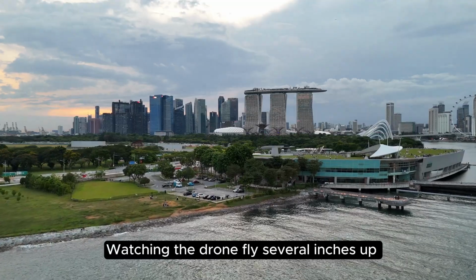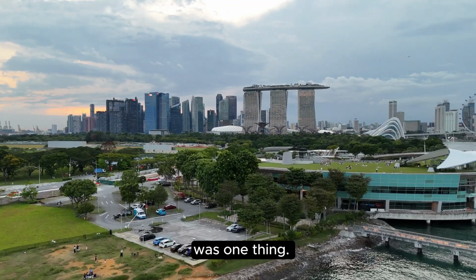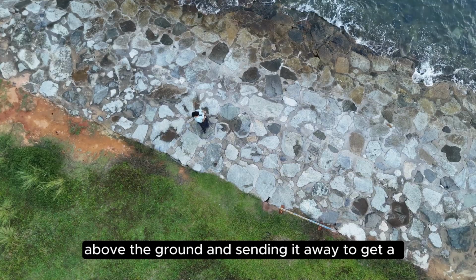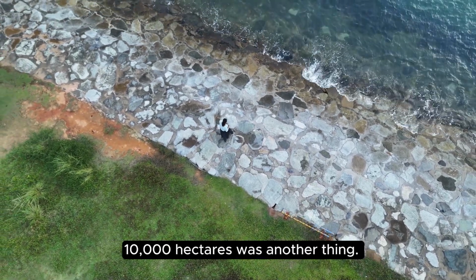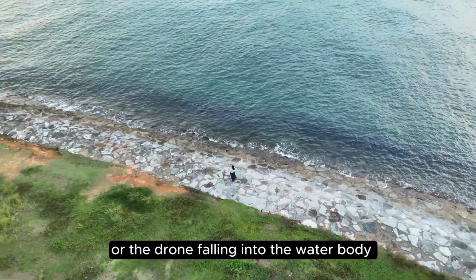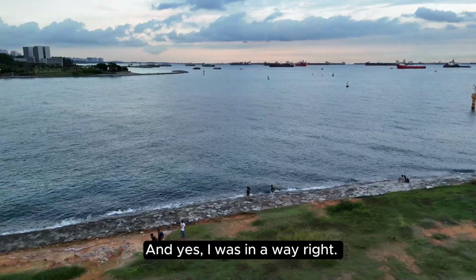Watching the drone fly several inches up from the wooden table inside the showroom under the supervision of the salesman was one thing, but making it fly 50 meters or 60 meters above the ground and sending it away to get a bird's eye view of a barrage spread across 10,000 hectares was another thing. A constant fear of losing control or the drone falling into the water body after draining the battery levels prevailed in our racing hearts. And yes, I was in a way right.